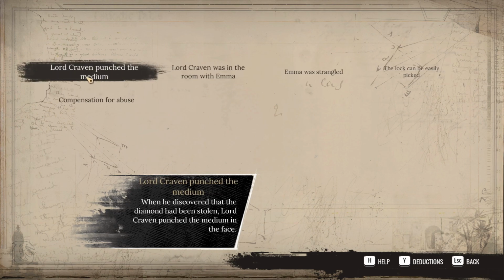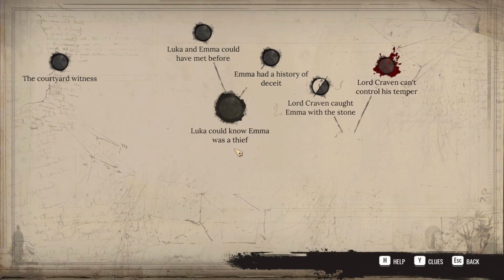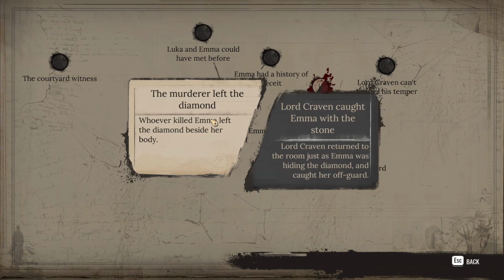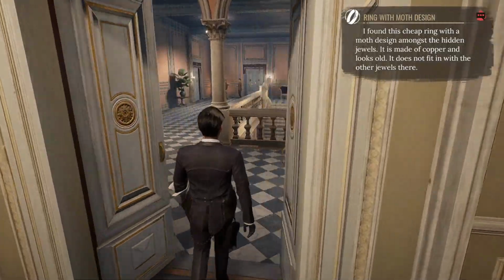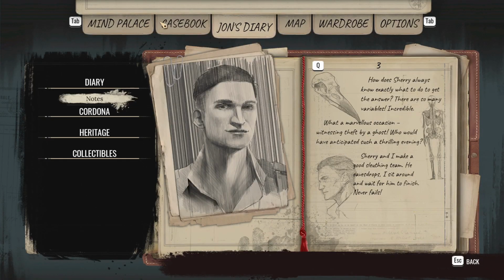Let's see. Is it this? Oh, it is. Lord Craven is an unstable man who cannot manage his anger. Alright. The truth enraged Lord Craven. Lord Craven was furious when he discovered that Emma had stolen from him. Maybe. What about this? Oh! Luca could know Emma set him up. The medium, Luca Galici, could have known that Emma was a thief and that she was trying to frame him for her crime. That's probably it? I don't know. I might have missed some evidence, but I do need to find someone else.